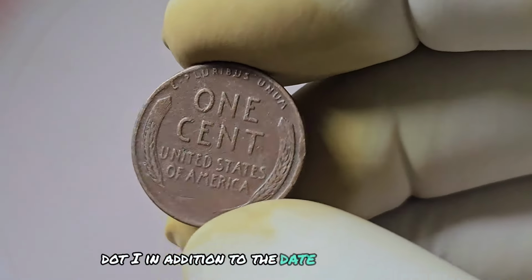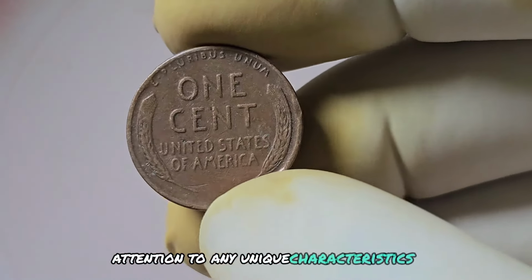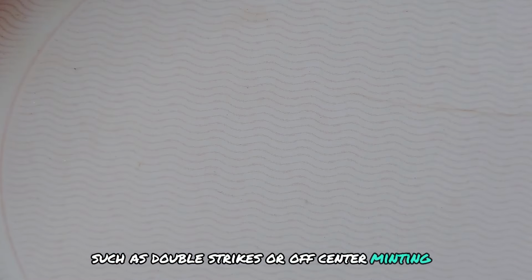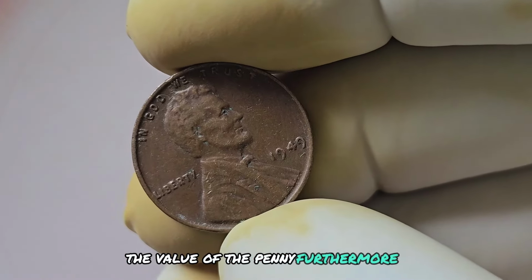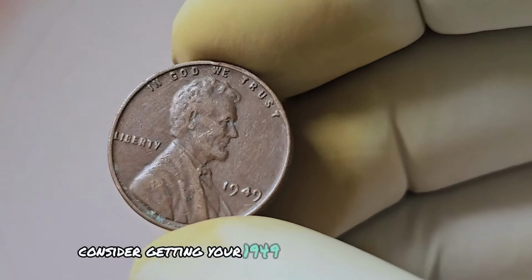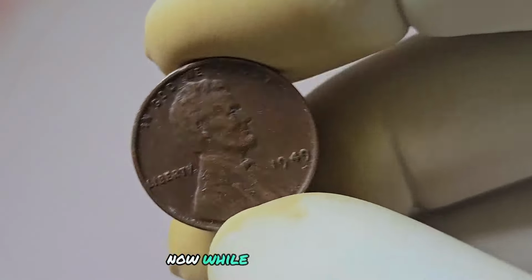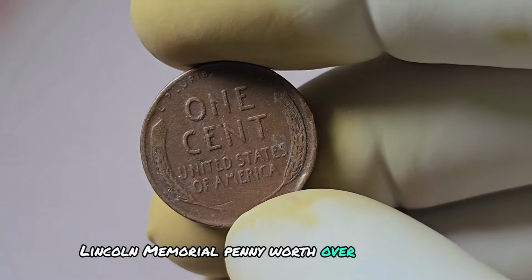In addition to the date and condition, you'll also want to pay close attention to any unique characteristics or anomalies on the coin. Keep an eye out for any errors, such as double strikes or off-center minting, as these can significantly increase the value of the penny. Furthermore, if you have access to a coin grading service, consider getting your 1949 penny professionally graded to determine its authenticity and condition accurately.